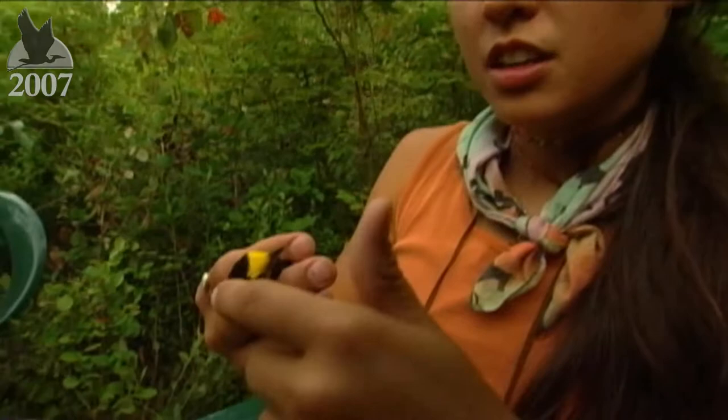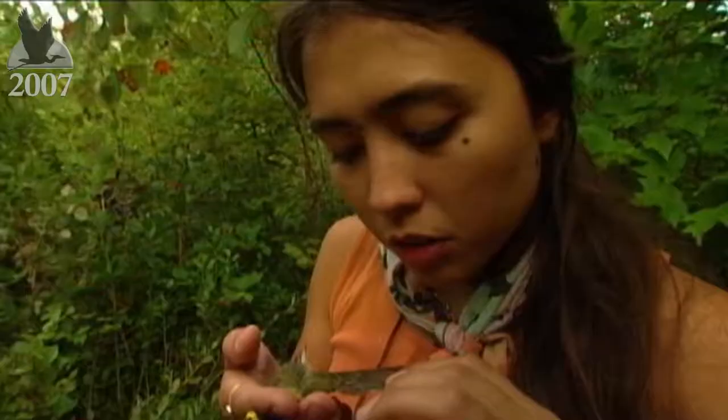There has been some concern about the populations of neotropical migrants as a group. There was some evidence in the 80s and early 90s that these birds as a group were declining. And so the question was, were they declining because of something that was happening on their wintering grounds, because of tropical deforestation, or was it because of impacts on the breeding grounds? And in fact, some of those declines may have been the result of a long-term drought in the 80s.